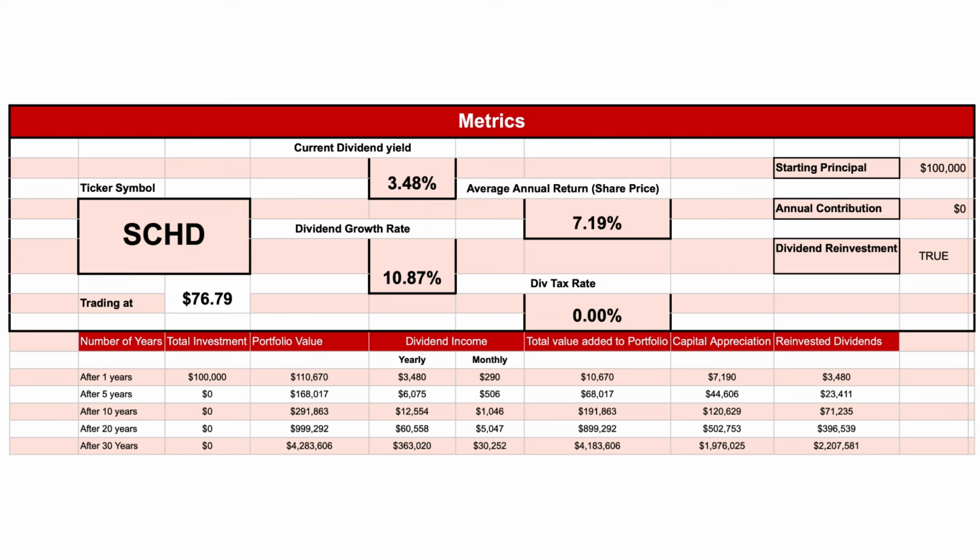After 20 years, the investment is projected to grow to $999,292. And if you're in it for the long run, after 30 years, the initial investment of $100,000 has the potential to grow to an astounding $4,283,606, paying $363,020 in annual dividends, which translates to about $30,252 per month.